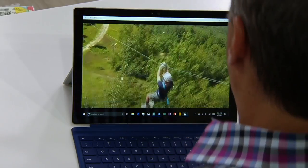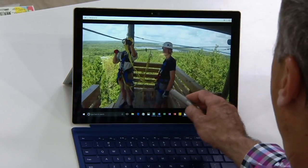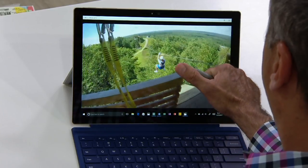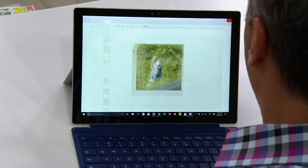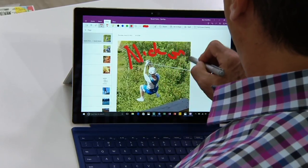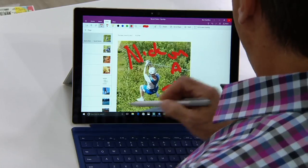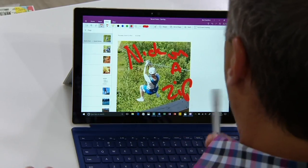So here we go. We're looking at the zip line video with a GoPro and all that good stuff. Show this shot. And wait, we see something that we like. I'm going to capture it right there. I double click the pen, and all we have to do is grab and isolate. Wow. And there's Nick on a zip. He can post that on Facebook, or make it a Christmas card, or a birthday card, or do whatever he wants with it.